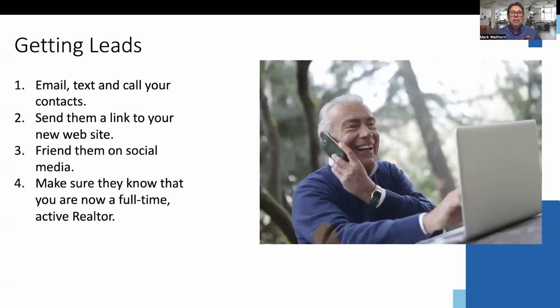Start emailing, calling, and texting these contacts. Alert them that you have obtained your realtor's license. Send them a link to your new website. Friend them on social media. Make sure that you email them on a regular basis. Over time, many of your friends will retire too and will look to move to a warm tropical place just like you.